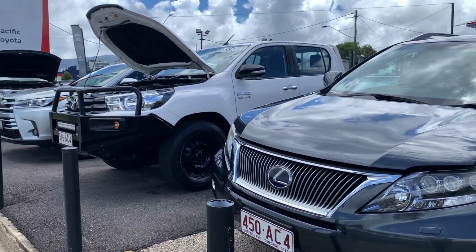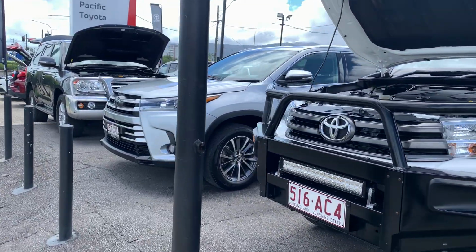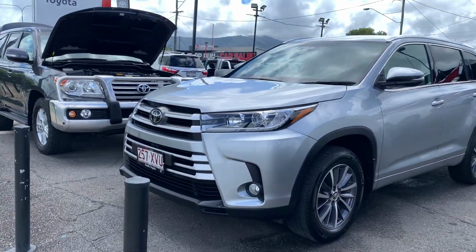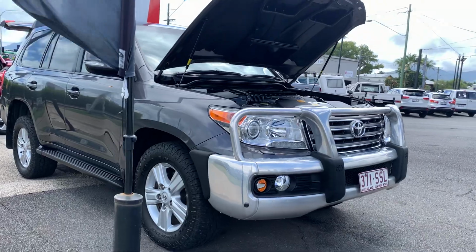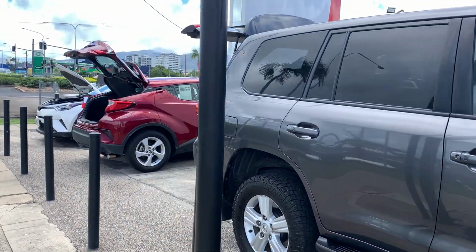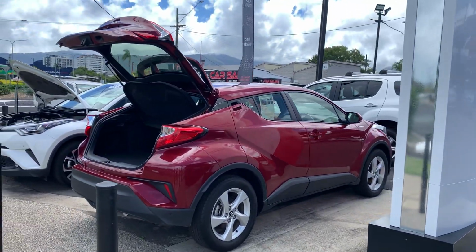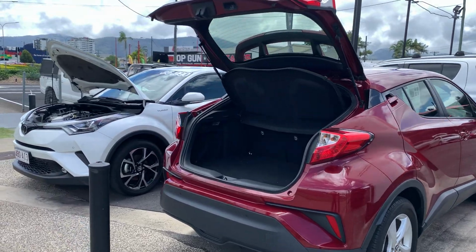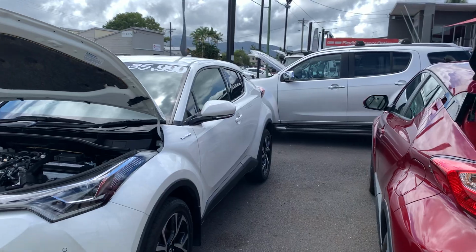We are a large franchise dealership here in Cairns. We've been here for the last 40 years and more. We have our new department, Toyota and Lexus as well, which is down on 235 Mulgrove Road. I'm here in the city at the moment. We also have two pre-owned dealerships based in Cairns itself.